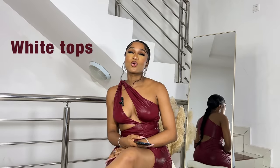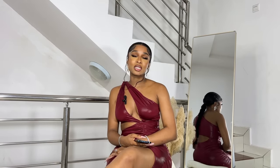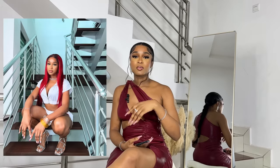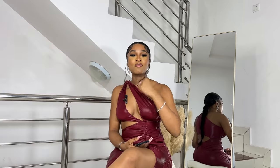White tops, I think that is the most important when it comes to tops. I would not even kid. White tops really changed my fashion a lot. Because even whenever I'm feeling like I don't know what to wear, all I have to do is wear pants, throw in a white top, wear shorts, throw in a white top, wear skirt, throw in a white top. So I have like white tops, and I always style them differently. And you would never know because it's different, right?